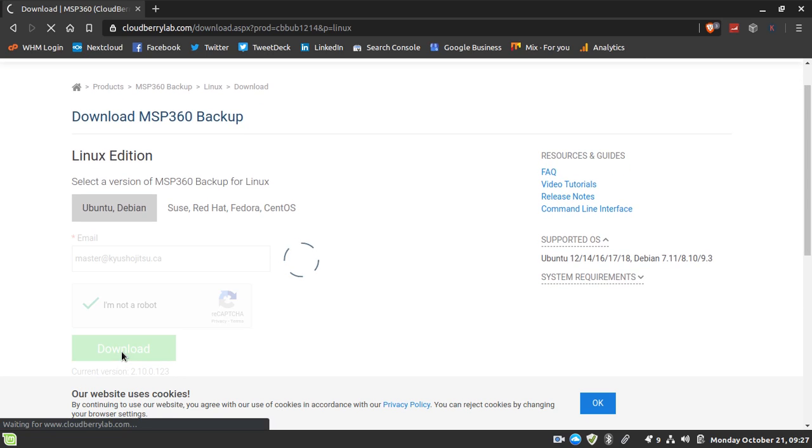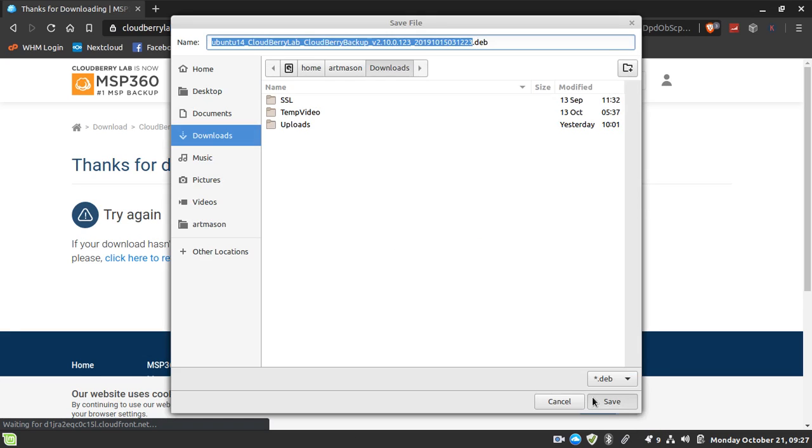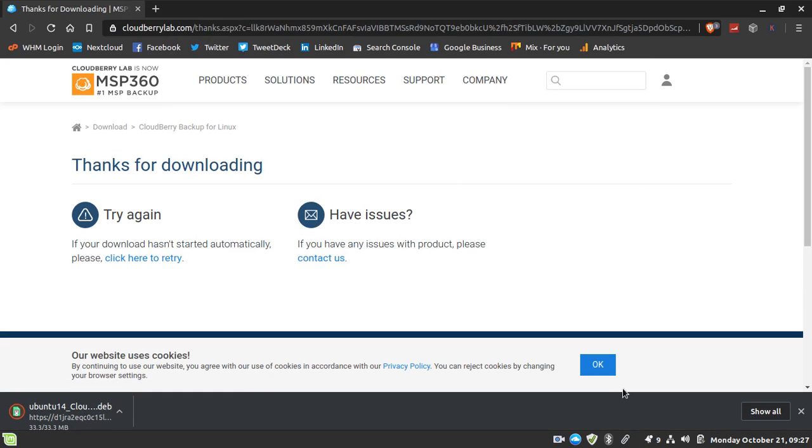And bang, here we go. It senses that I'm on an Ubuntu Debian version, which is great. Your website uses cookies, good for you. I'm downloading the version now. It's going to take a second to download this thing.